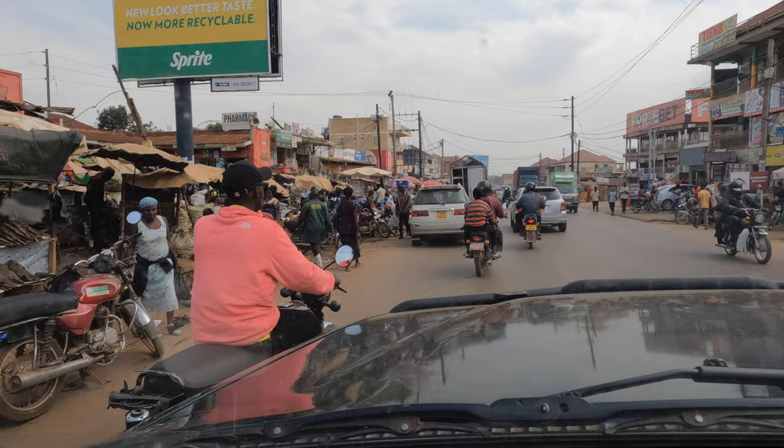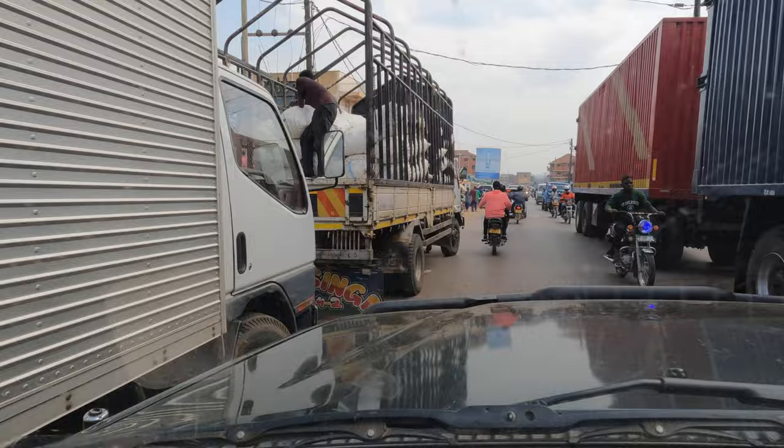minutes driving in the city is wild. There are pedestrians, motorbikes everywhere. I'm not really sure what the rules are. I'm already driving on the left side of the road, which is complicated. People are just parked wherever. It's wild.